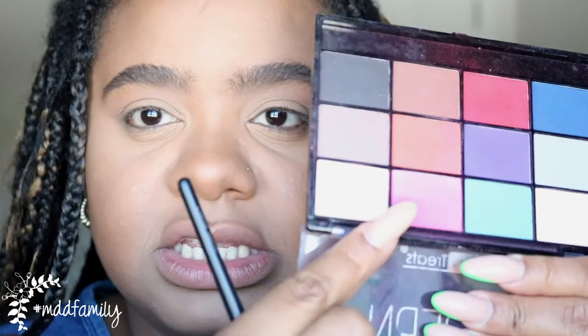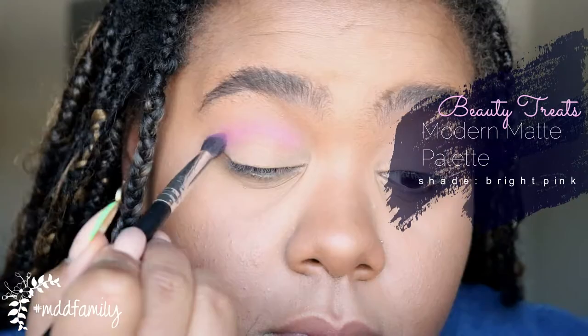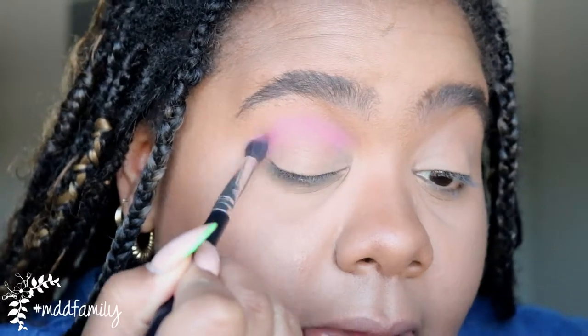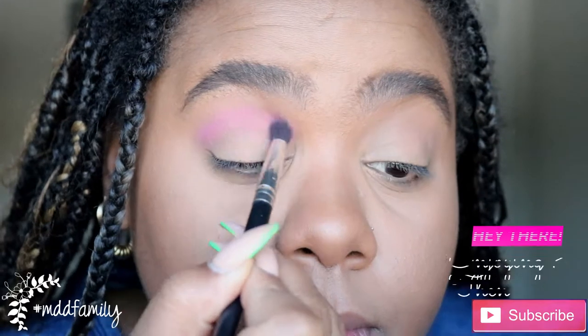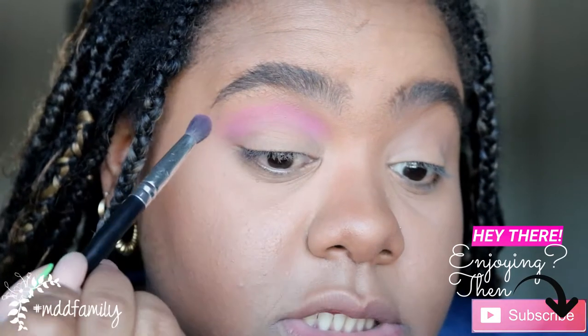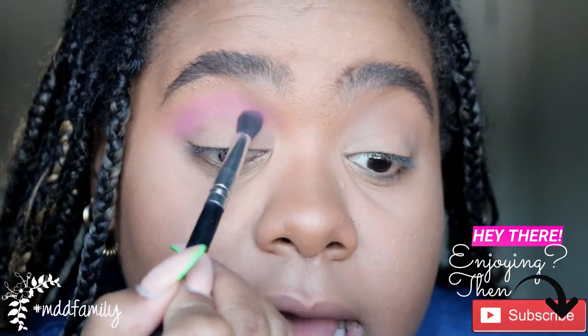So now it's time to start placing color and blending for our lives. So I'm going to go in with a brush that's a little bit more dense and short so it can fit right into that crease. And we are going to be going in with this pink shade right here, which is definitely a bright pink, okay? And as I'm placing it down, I am blending it outward. And I'm covering my whole entire crease with this color. So from the inner to the outer.